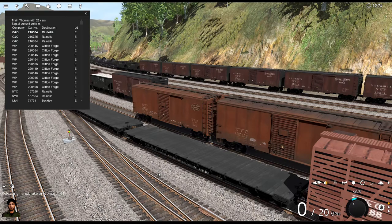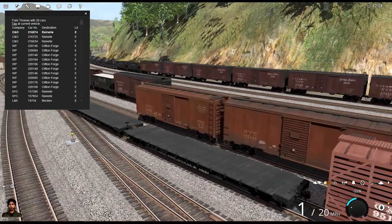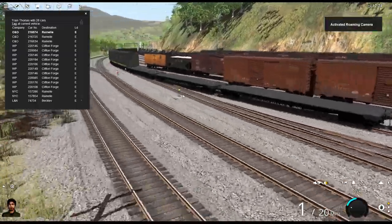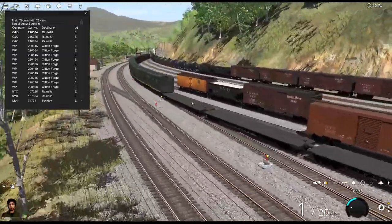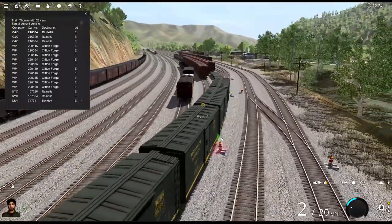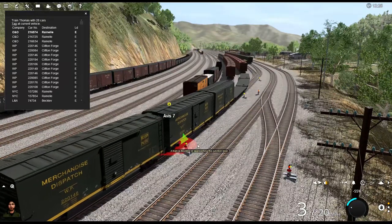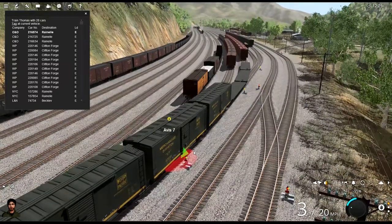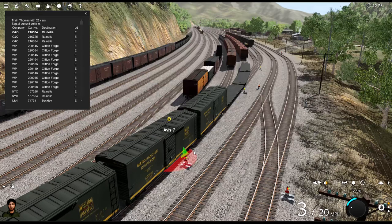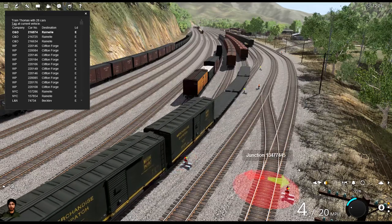Why do I always go the wrong way first? And then I stare at it for a few seconds. Okay, so track 7 is where the outbound Raynell, West Virginia, traffic has to go. So this is track 7 right here. And it's just the last 3 in there. Three flat cars.